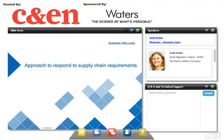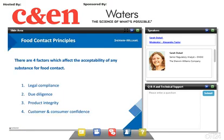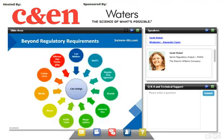So far, we talked about legal compliance. But it is only one of the factors which will affect the acceptability of any substance for food contact. And we, as part of the supply chain, have to respond to our supply chain requirements. The other factors which affect acceptability of a substance are due diligence, product integrity, and customer and consumer confidence.